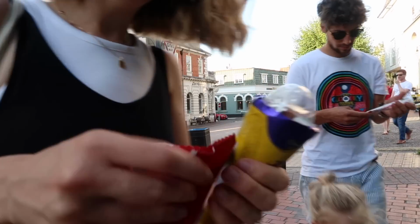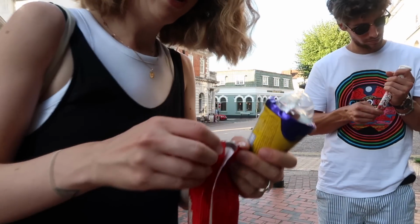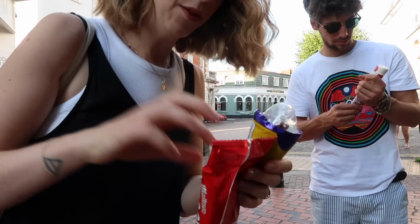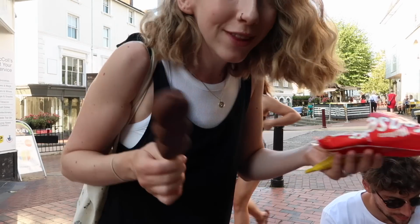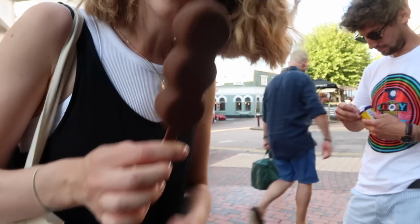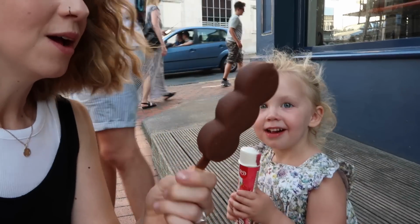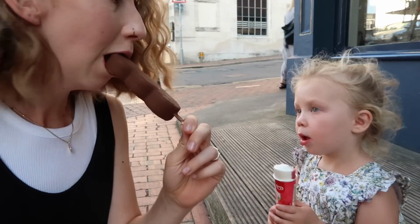It's not quite the homemade strawberry ice cream from the nice restaurant down the road that we were hoping for. Everything's shut because it's bank holiday. So we found the newsagents and got ice cream in there. But you're happy. She's got your strawberries and cream. Mummy's got her Malteser one. Mmm.